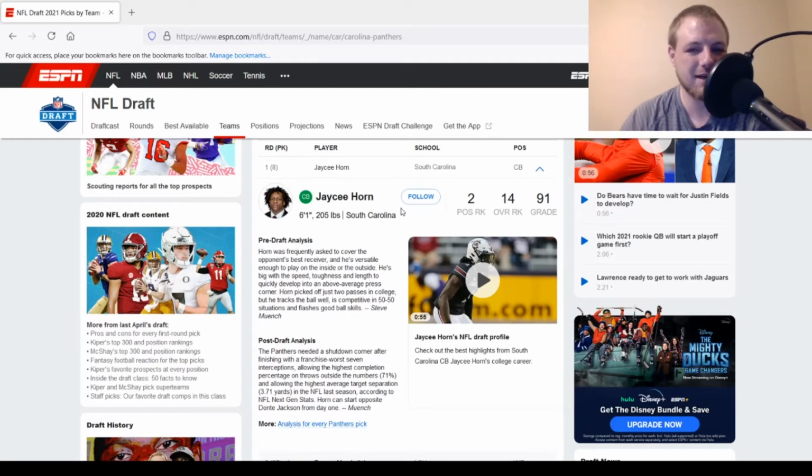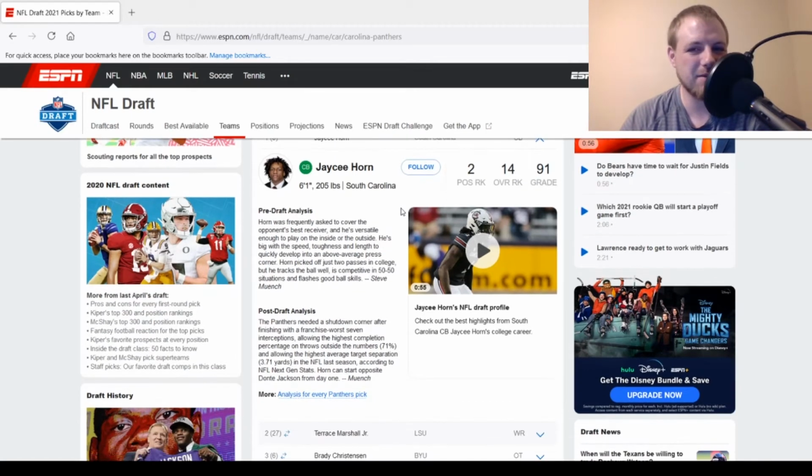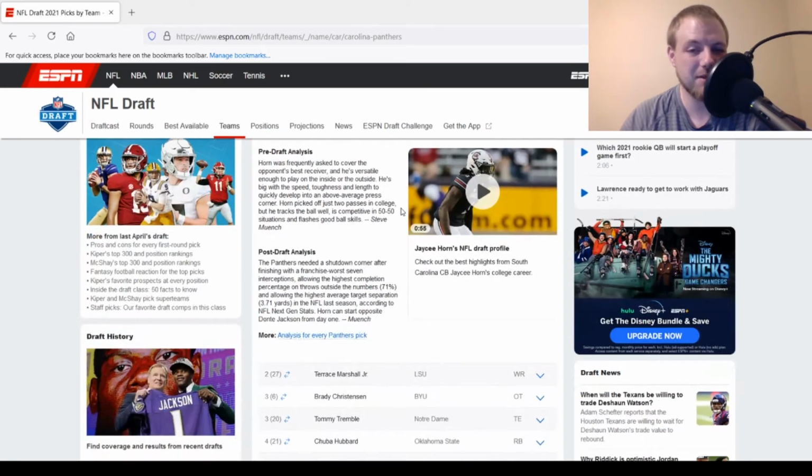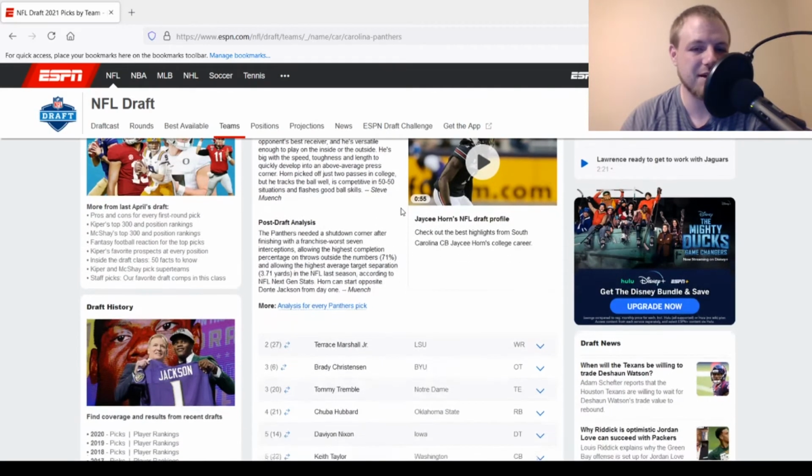I gave it a C pick. I thought it was a little bit of a reach. He's probably like a top 16 pick for me, but taking him at 8, especially over Patrick Surtain the second, I just don't see it there, but that's me. That's my opinion. If you guys don't like it, that's perfectly fine as well.